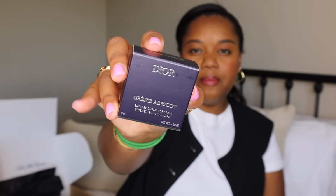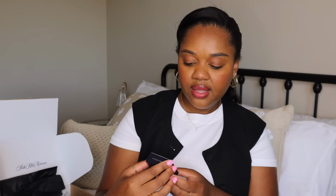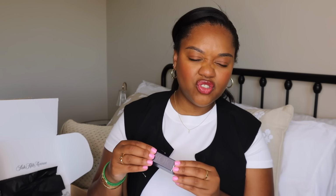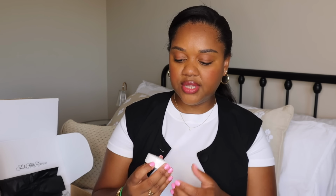It's the cream apricot nail care thingy. I've always wanted to try it. So it just says cream apricot strengthening nail care. Did I say that right? Straightening. You guys know what I mean. But I've been wanting to try this forever, and it was available on Saks's website, so I got it.